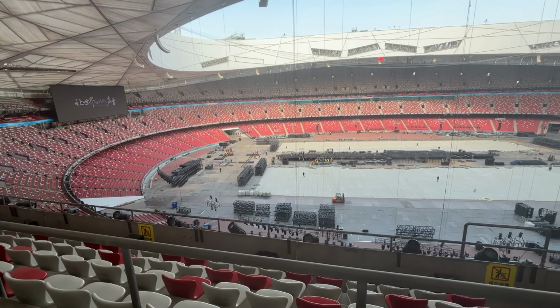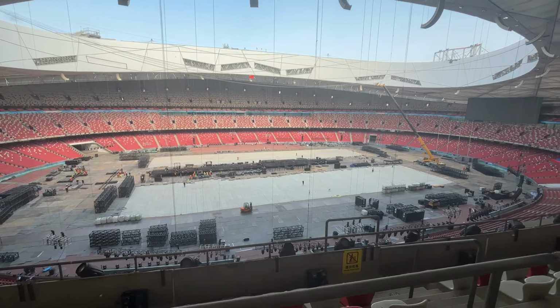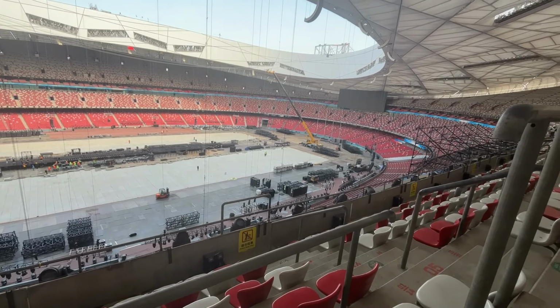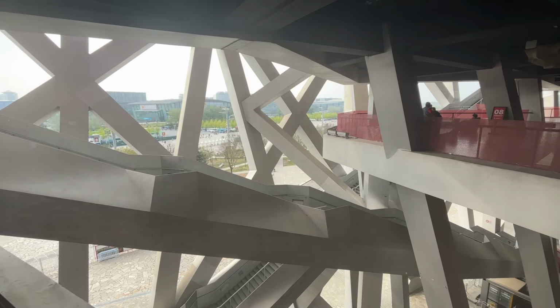91,000. Is that bigger than Wembley? I'm not sure. I think Wembley is high 80s, isn't it? Or maybe low 90s, I'm not sure. I was just looking online, see what the concert they're setting up for, and the week tomorrow is Jason Zhang. He's got like a 3 or 4 night concert here in a row, so maybe that's what they're doing. One thing for sure, they've got plenty of time.